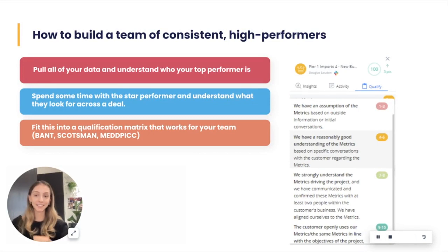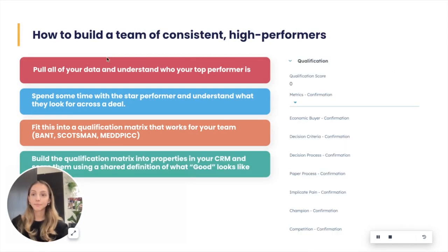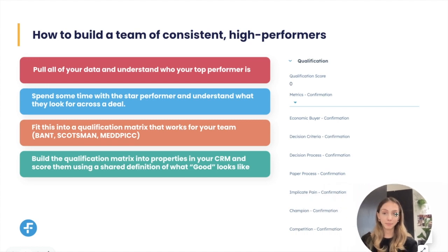Again, the key is just consistency. Then you're going to want to build a qualification matrix into properties in your CRM and score them using a shared definition of what good looks like. So you can actually customize your HubSpot CRM panel to show these metrics and have your sales reps record using a dropdown in order to capture these key data points.